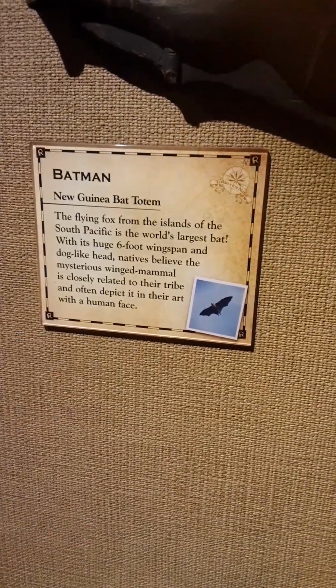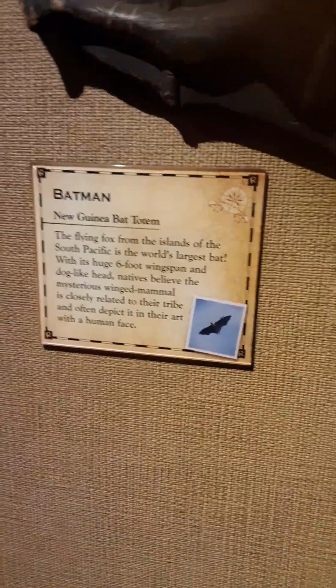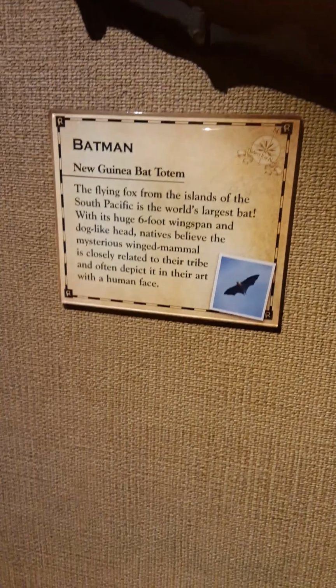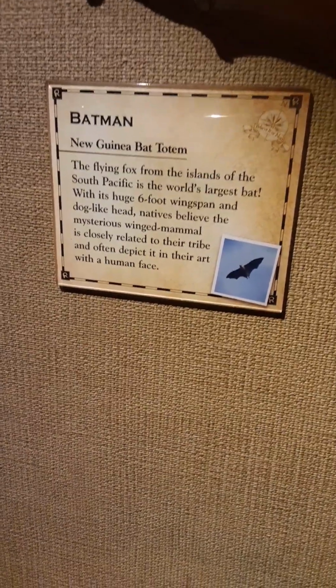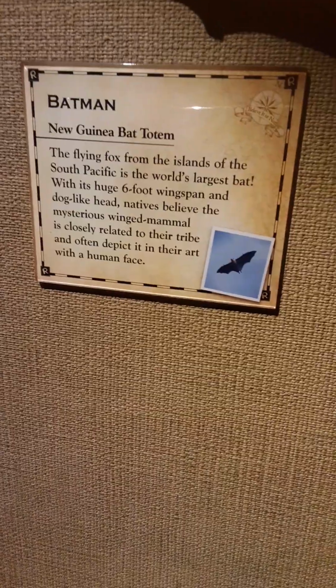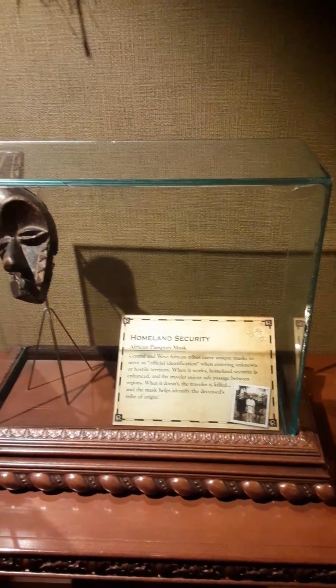The flying fox from the islands of the South Pacific is the world's largest bat. With its huge 6-foot wingspan and dog-like head, natives believe that the mysterious one is closely related to the tribe and often depicted in their art with a human face. So that's why. It's pretty cool. So I guess Bob Kane and Bill Finger were from New Guinea.